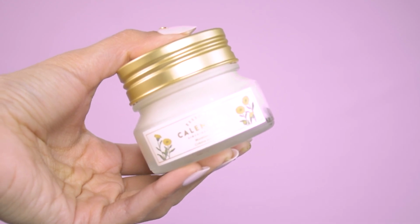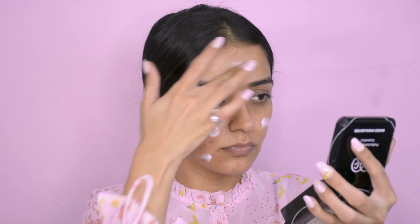So today I'm not starting with MAC Fix Plus. Instead of that, I have picked up this moisturizer from Face Shop. It's in the calendula range, and I'm applying it all over my face and my neck to prep my skin.